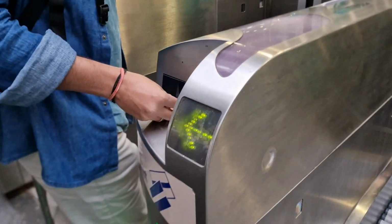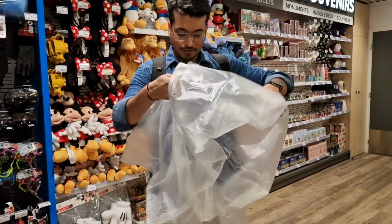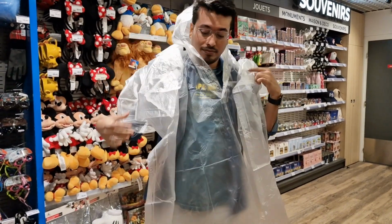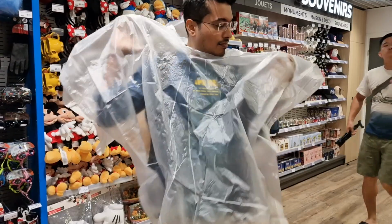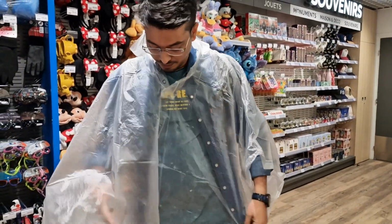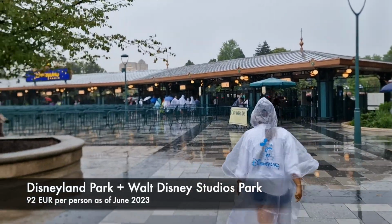We never thought that Disneyland Park would give us such an intense feeling of excitement. And there we are, preparing ourselves to not get drenched in the heavy rainfall. This raincoat cost us around 10 euros per person, so I would definitely recommend to carry one irrespective of when you come, because hey, it's Europe, you can't predict the rains, right?